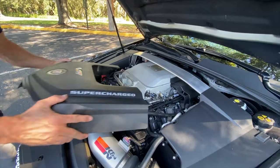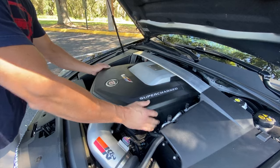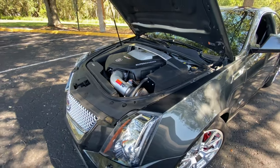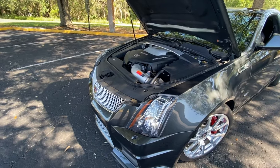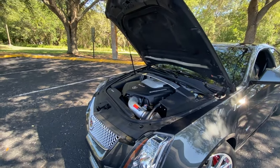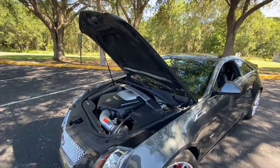What size engine is this? 6.2. Like I said, it's based off of the ZR1 Corvette motor. It's a big car, man. The ZR1, if I'm not mistaken, has a 2.1 liter supercharger. This car came with a 1.9, so it's detuned a little bit from Cadillac. That's crazy that it comes with a strut tower brace already. So imagine when you put it on springs, it's going to feel even better.